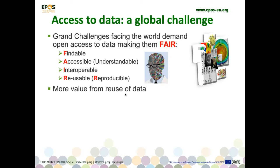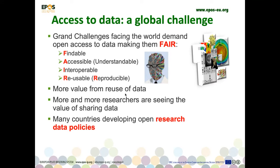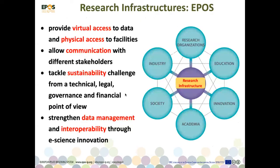But of course, even if more and more researchers are seeing the value of sharing data, and many countries are adopting open science and open research data policies, this action is demanding. And here, once again, I would like to point out the central role of a research infrastructure. Research infrastructures are the organization, the physical infrastructure that can provide virtual access to data, but they can also provide physical access to facilities. I mean, downloading the data from data repositories or from a data archive, or doing experiments in a lab, accessing the lab under shared access policies.